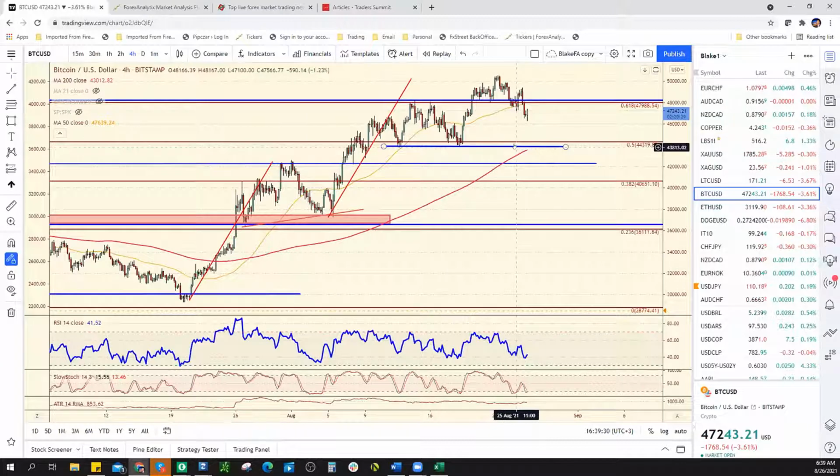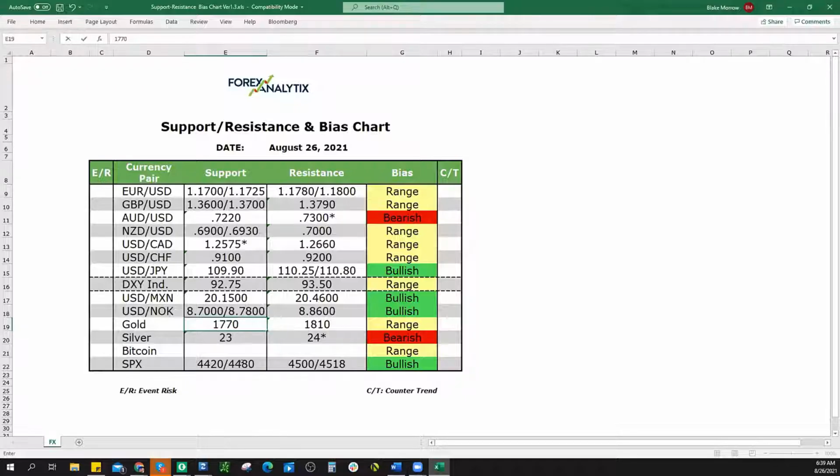50,500, 43.8. So nothing's changed here. 43,800, 5,500, and we're still bullish.